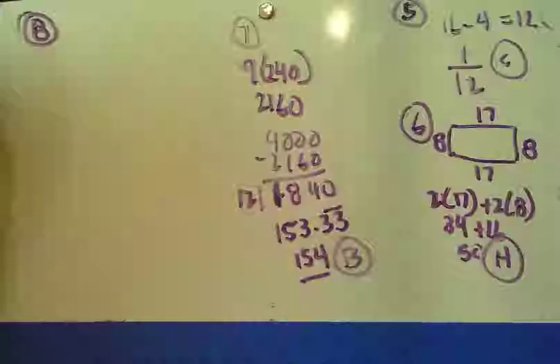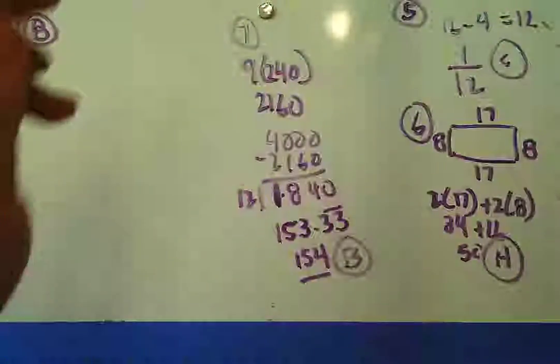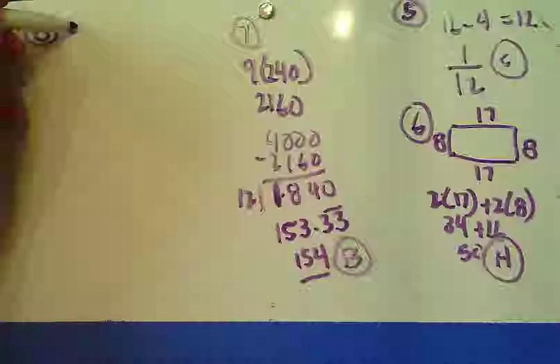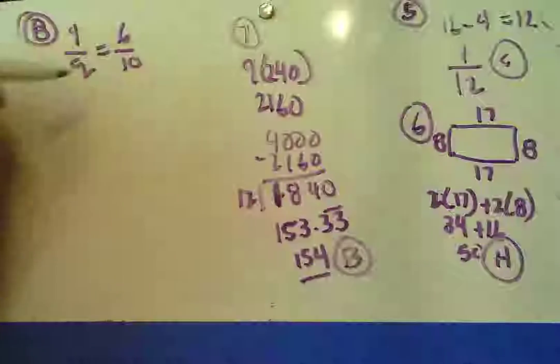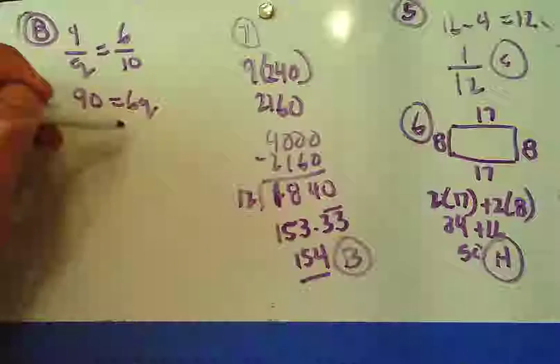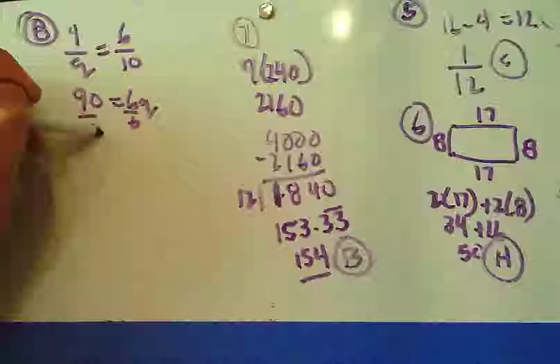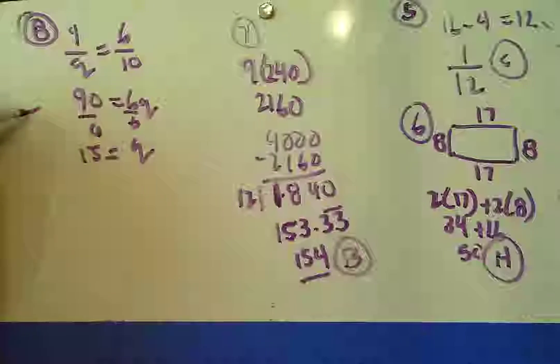8. 8 says, what's the value of Q? So we have 9 over Q equals 6 over 10. We cross multiply, we get 90 equals 6Q. And if we divide by 6, we get Q equals 15, which is choice J.